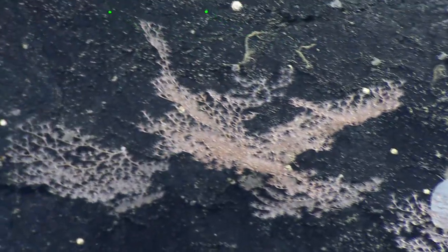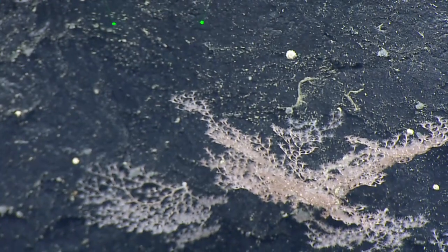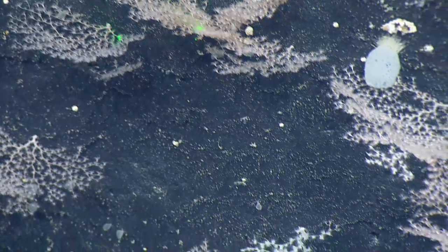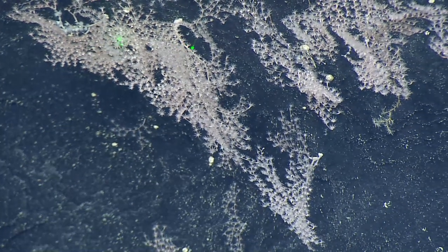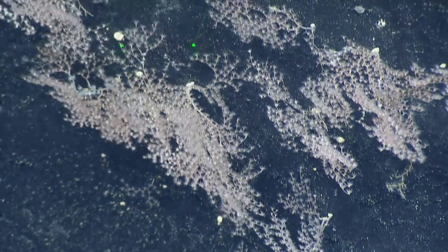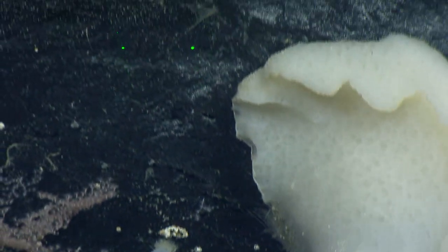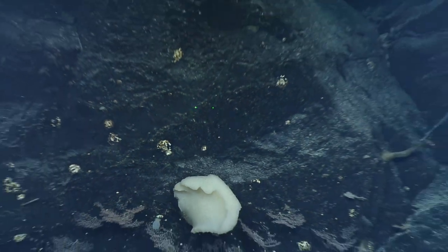That sponge looks like a morel. It does. Like the land mushroom? Yeah, the little tiny one did. If you find them, you can make good money off of them? The morels? Yeah. Or eat them, yeah, tasty.